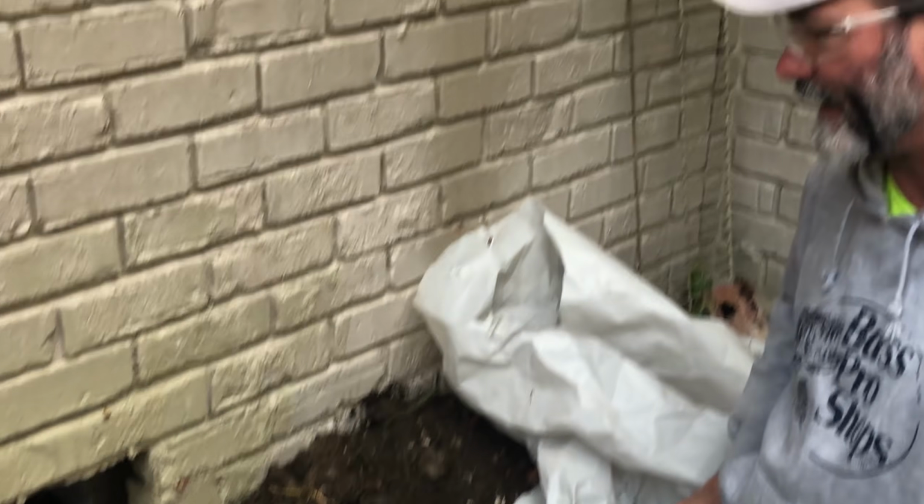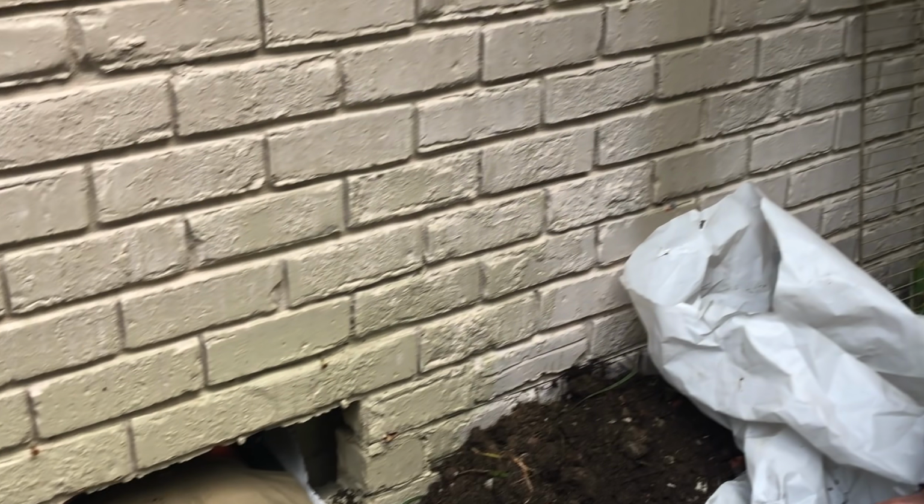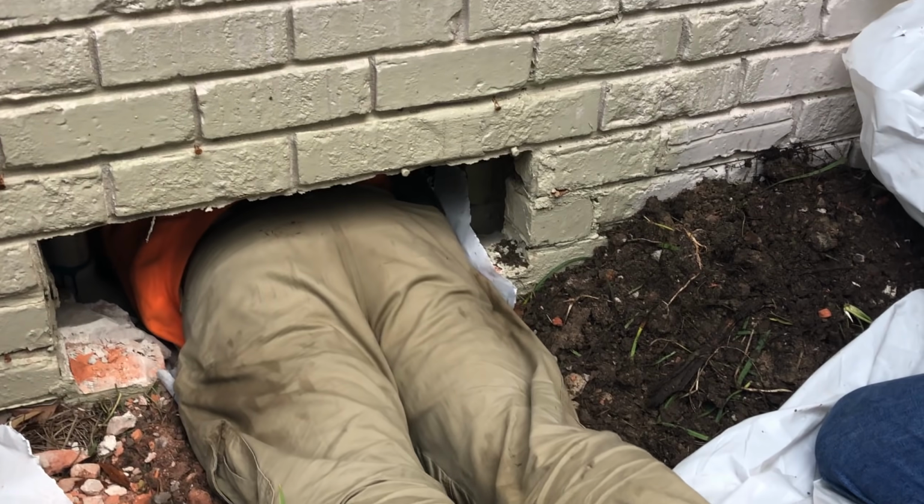Yeah, we'd have never got into that hole. No, I told Tommy no. I couldn't fit through there. I couldn't get my head in that because of that piece of metal up there. I tried to stick my head in there and said, so don't cut me open.